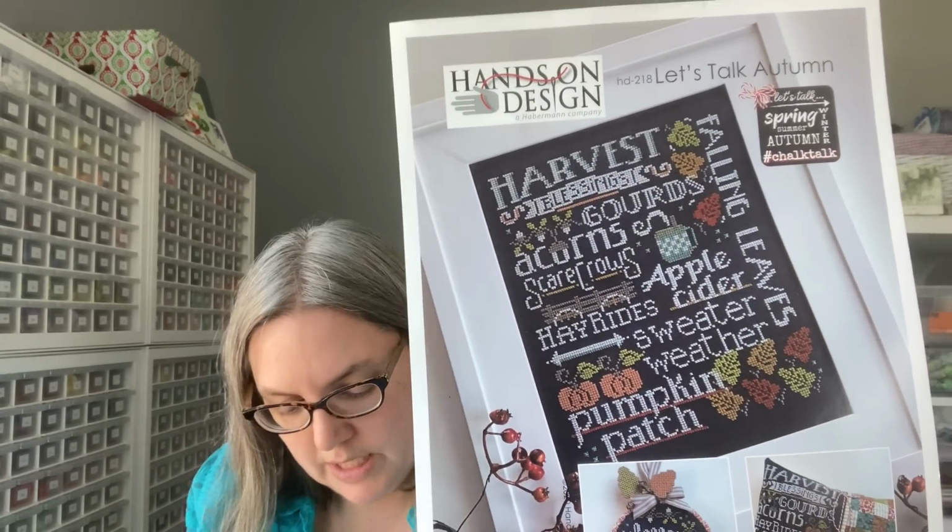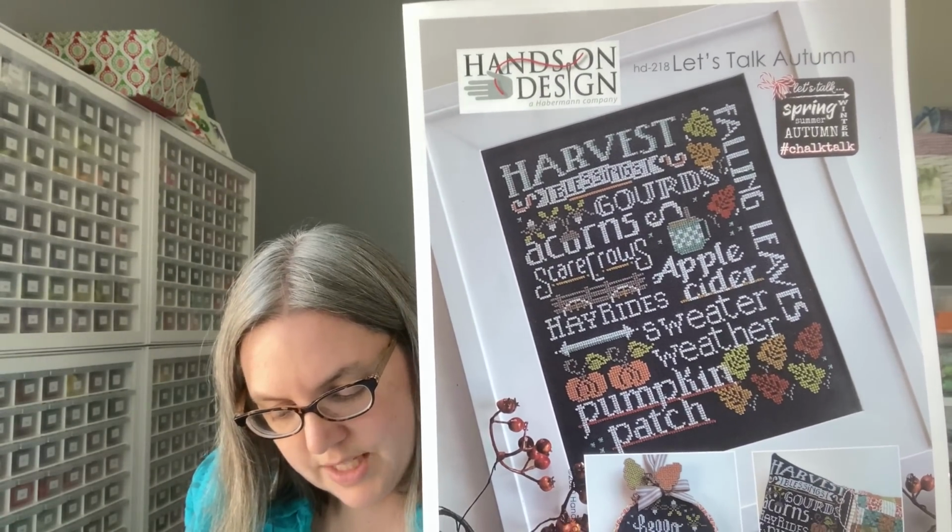Okay, now this one I know I didn't touch this year, and it's not because I don't like it. This is Hands on Design Let's Talk Autumn, and that's what it looks like. I started this back in September of 2020, and at that point I was really into hand-dyed fabrics, which I still am, if you're a regular friend, and I love this, but I hit a wall. So this is what it looks like.